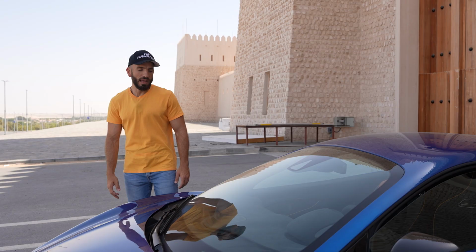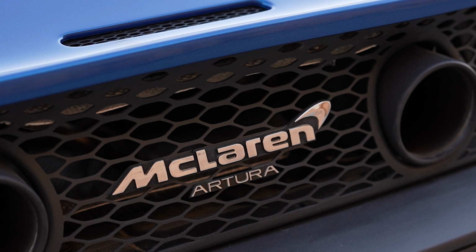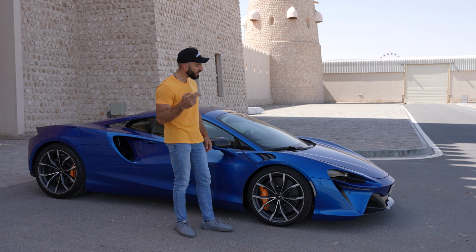Now, McLaren claims this is the first mature product the company has released. So that's what we're gonna find out in today's episode. The name Artura comes from two words, art and future. And we can see both clearly on the Artura.